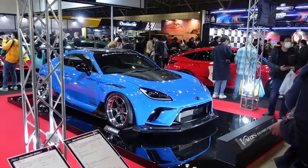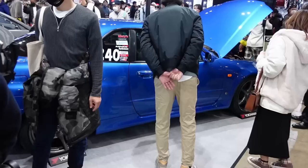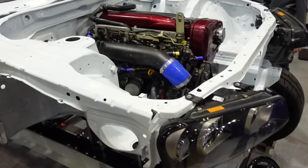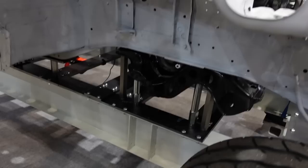Good job. Well done. So last year they had, I believe it's that R34 with the GR6, R35 GTR transmission mounted in the rear, the transaxle. So now they have this complete cutaway, RB26 up front, this whole dolly system to display everything, and then in the back.